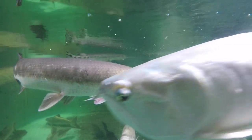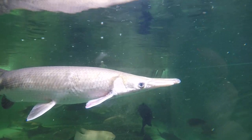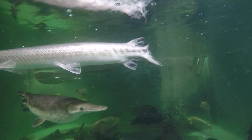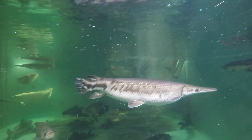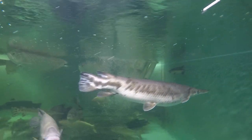This guy's studying me. What you doing? Why are you pointing this thing at me? Is it edible? Unfortunately, we cannot keep alligator gar in Florida without a license. So out of this genus, we have tropical gar and Cuban gar.